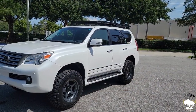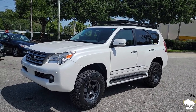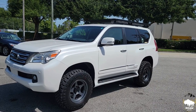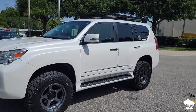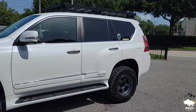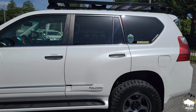All right, so here we go. This 2012 GX460 has 109,000 miles on it, finished in white over black leather interior. It's equipped with Falcon off-road wheels, Falcon 285/70/17 mud terrains, and a full Dobinson suspension with a full Frontrunner Slimline 2 roof rack.